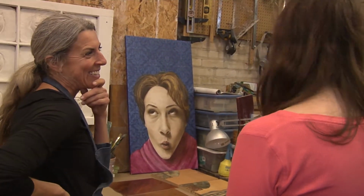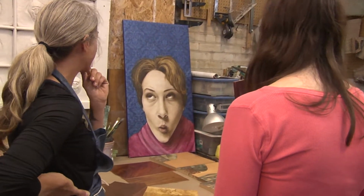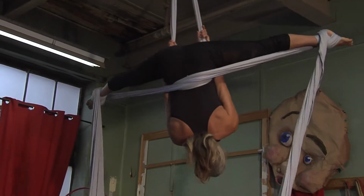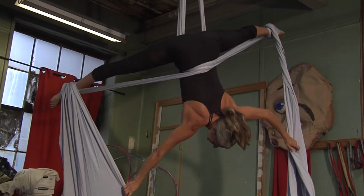I don't have any fear in my toolbox. Sometimes if I get fear in my toolbox, I get rid of it, because fear can stop you from doing a lot of things. When I started doing decorative painting, I was fearful that I wasn't good enough to call myself an artist, and it took me a long time to get over that. It's the same thing as an aerialist too. I was afraid to do it, and I got over my fears to do it.